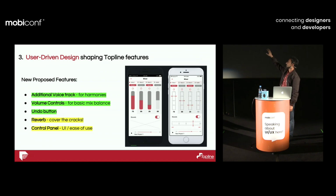So the green ones are the new proposed features. After, like I said, we spoke to all the musicians and the people we originally did the case studies with, now we have this global community. We have apps at Abbey Road. It's quite a vibrant email inbox as well. And we're constantly talking to people from all over the world.